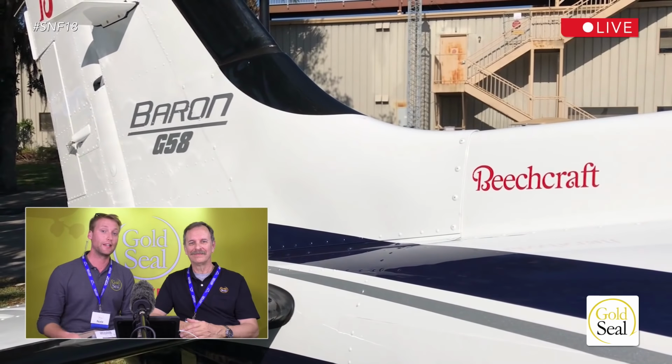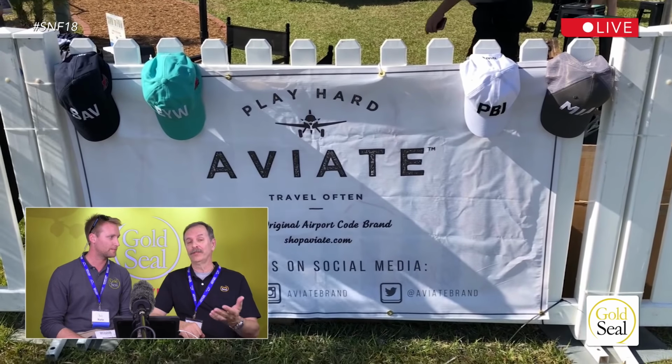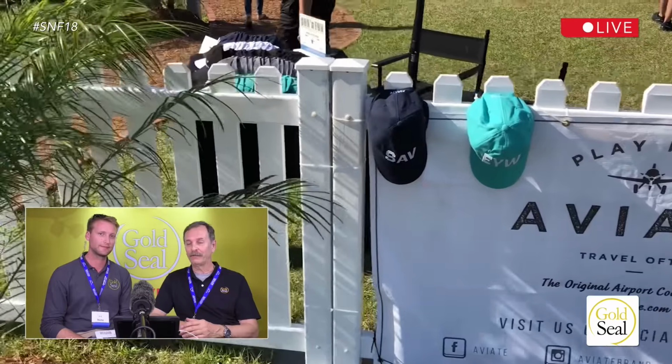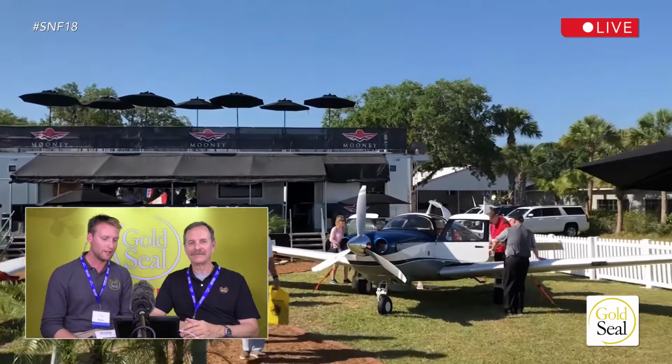It's a super cool airplane, especially something that you can afford if you buy an older model. And the older models are really inexpensive now. You can practically buy one for what you'd pay for an older 182. Yeah, absolutely. Moving on to planes that people own a lot, Mooneys.